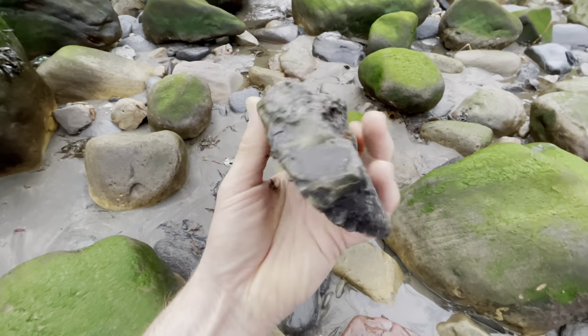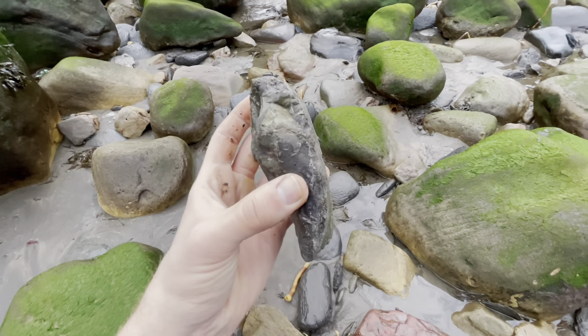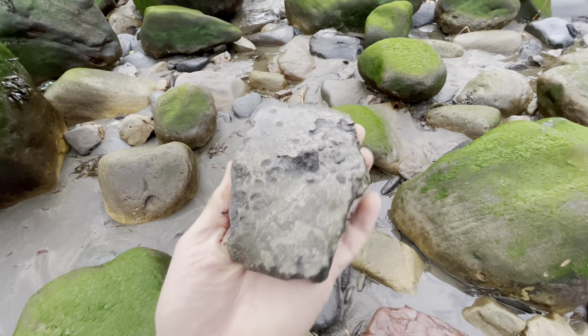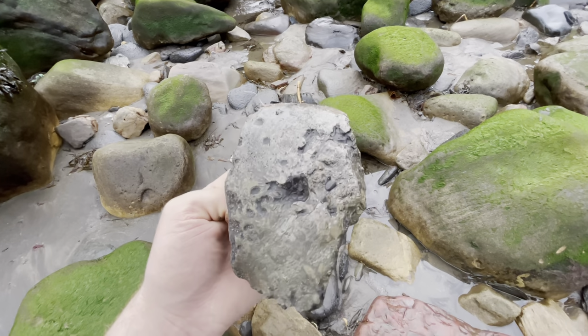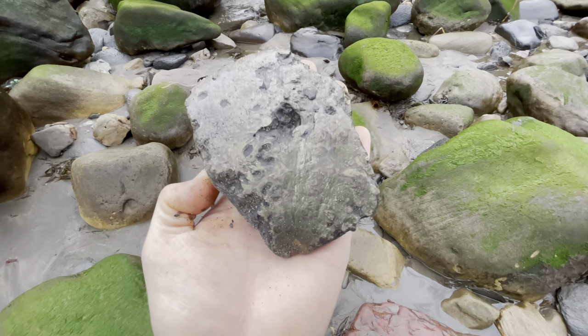Big partial phylloceras. These ammonites did grow, well, there's quite a few examples at least, of 1 or 2 feet across. Usually not 3D though, they usually just crush like this. Pretty nice and pyritized though.